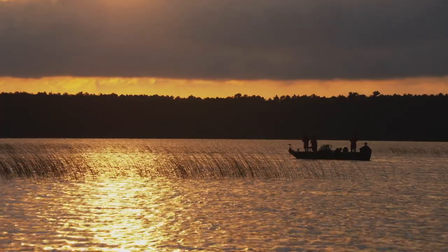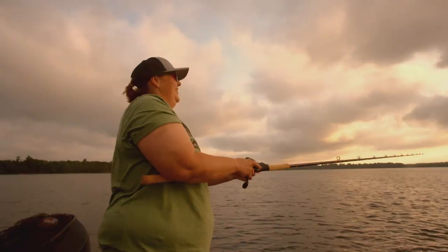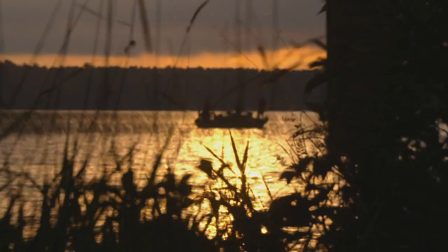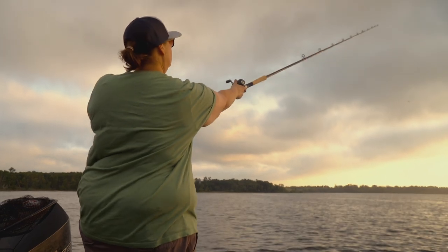Shannon lives for sunrise on the water. What? It's bright and shiny this morning. Always has. This is a story about her love of fishing. You know, it's something that you always can do. You can always grab that rod, go out and enjoy yourself. A tale that starts with her dad.